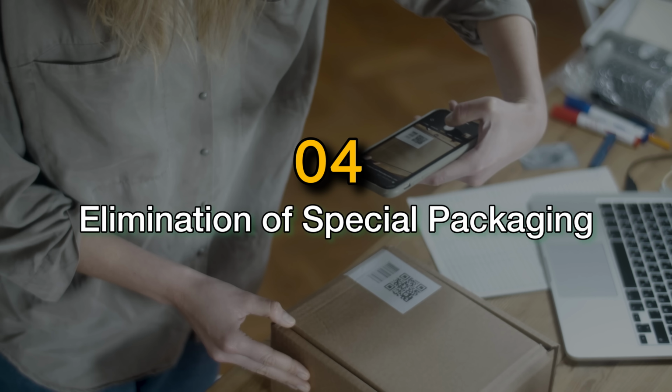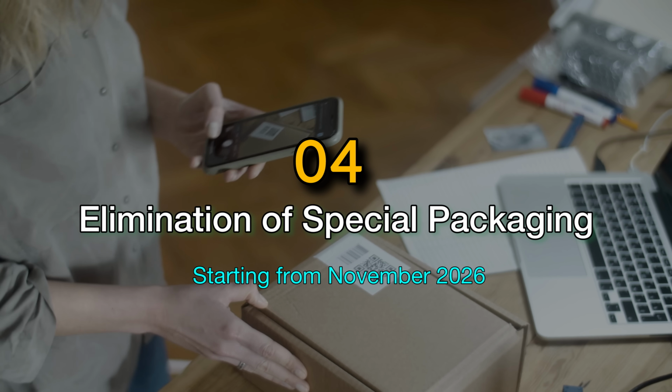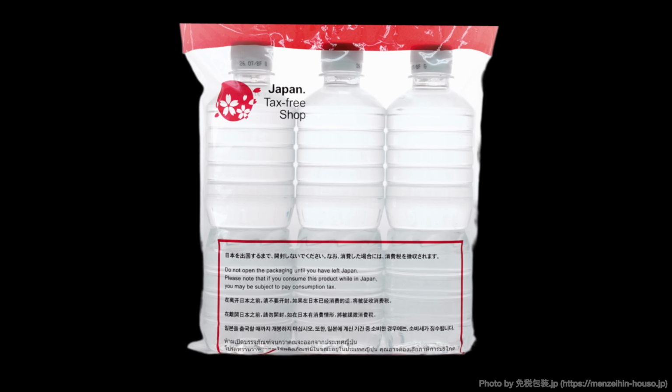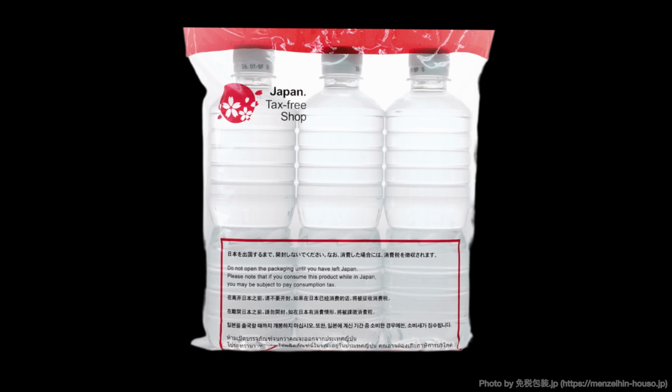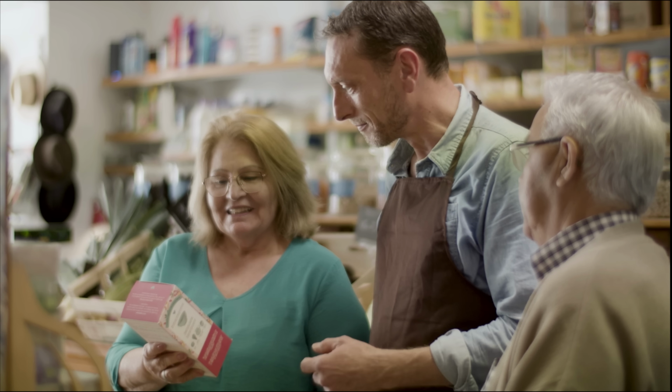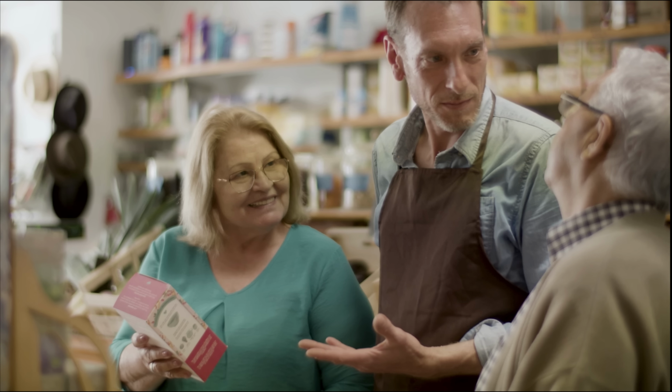4. Elimination of special packaging starting from November 2026. Currently, duty-free stores in Japan seal tax-free items in special transparent packaging to prevent use in Japan. From November 2026, this packaging requirement will be eliminated, making it easier for retailers but requiring tourists to be careful not to open tax-free items before leaving Japan.